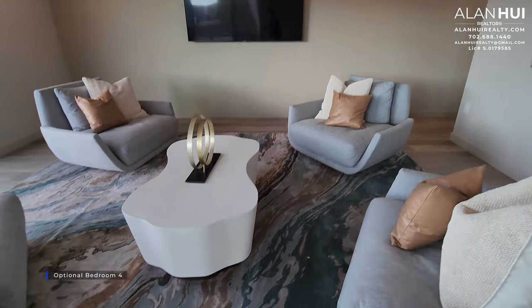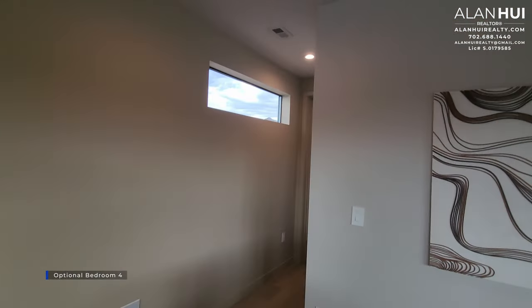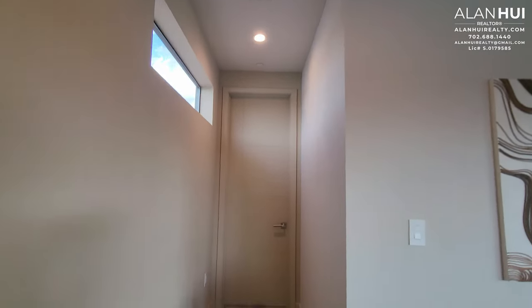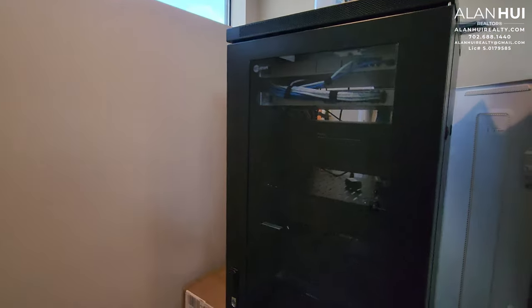We also have a loft on the third floor, which can be converted to bedroom 4. I would prefer to leave it as a loft, it'll make a great place for entertaining. This door leads to your media room, but this room can serve as your walk-in closet if you convert the loft to bedroom 4.